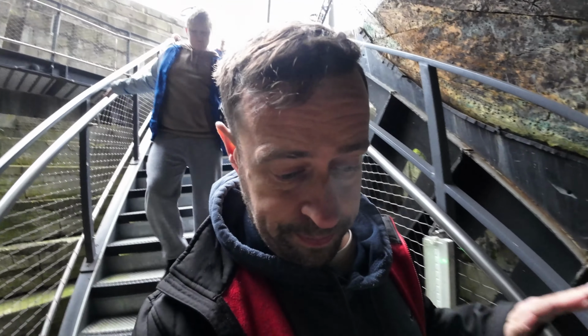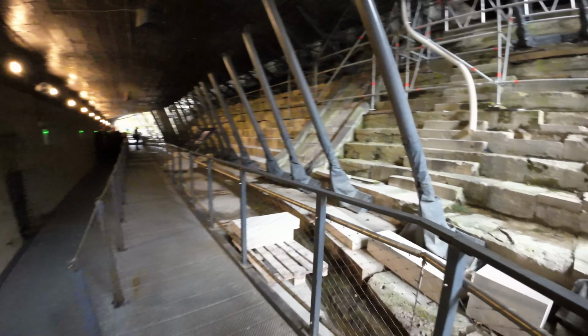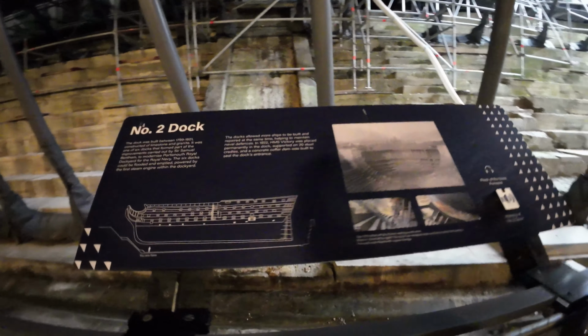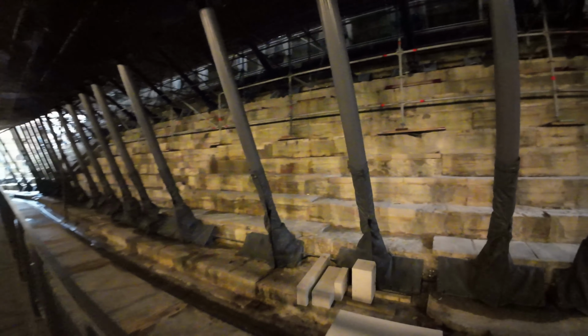Now for me, the guided tour doesn't work. It just doesn't work for me. You don't really get time to stop and look and take photos. And I think you've got boards here with information on, and this is what should be inside. I don't think it's guided throughout the summer period. I think it's only the winter period it's guided. I just don't really understand why, to be perfectly honest with you.